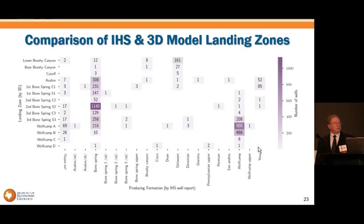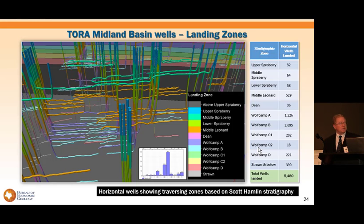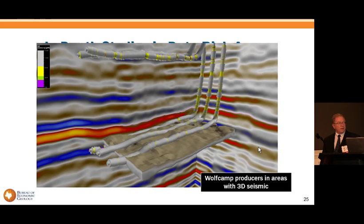And here's a comparison of the landing zone information from the state IHS DI information. On this axis, you can see they classify pretty much everything as either Bone Spring or as Wolfcamp. But here's the granularity that we have in our models, on this axis. So a lot better granularity to be able to segregate out what those are. So there shows you the combination of different landing zones. This is in the Midland Basin side. There's just over 5,000 wells, about half of them in the Wolfcampian B, a quarter of them in the Wolfcampian A. So a little bit different preference as far as landing zone because of that.